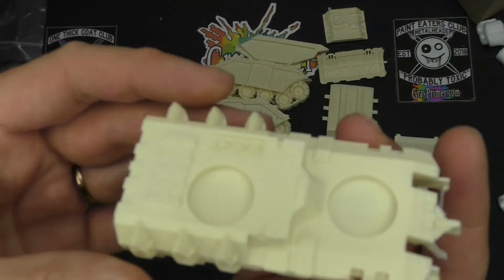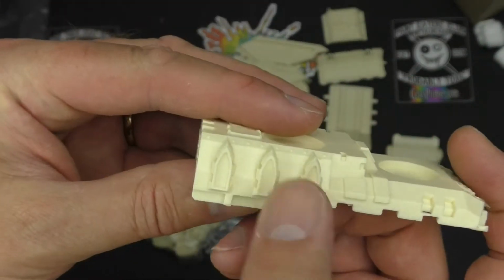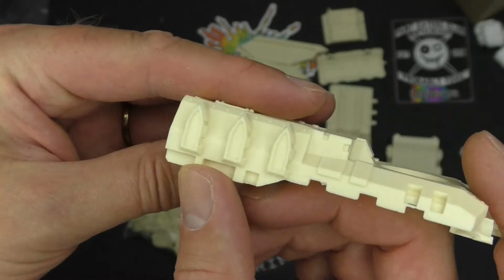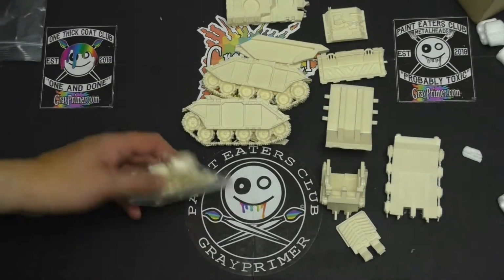And then the rest of the top of the tank. You can see the two turret slots here. I like these church window details. It brings it in line with being a Sisters of Battle tank.